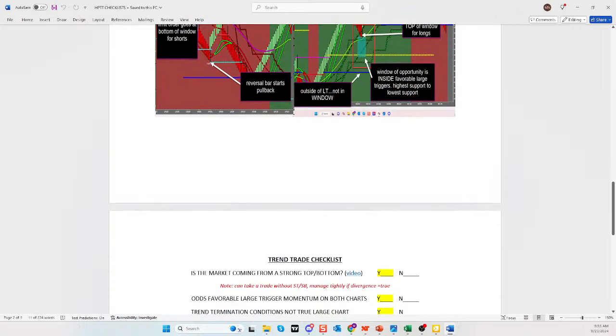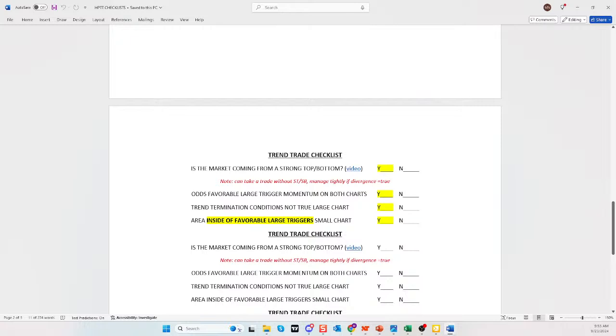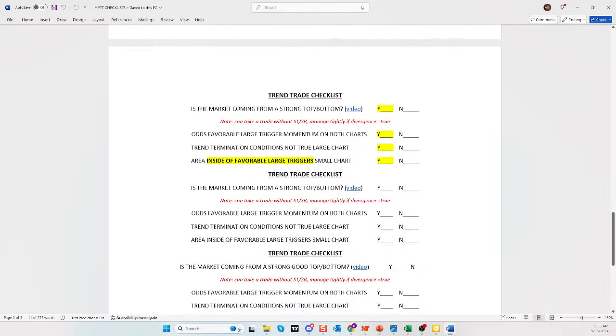So guys, this is all available to police yourself as you learn these looks. Then the high probability trend trade is on the second sheet, guys, and this is nothing more than something to print out. If you can mark yes to each and every one of these every time you take a trade, you have a trade that typically wins 70 to 80% of the time. I've never had anybody do worse than 70% taking just high probability trend trades.